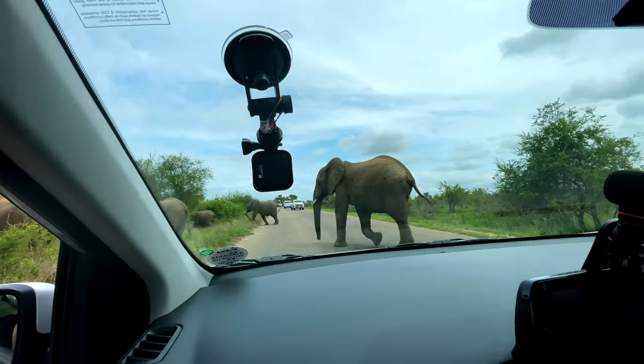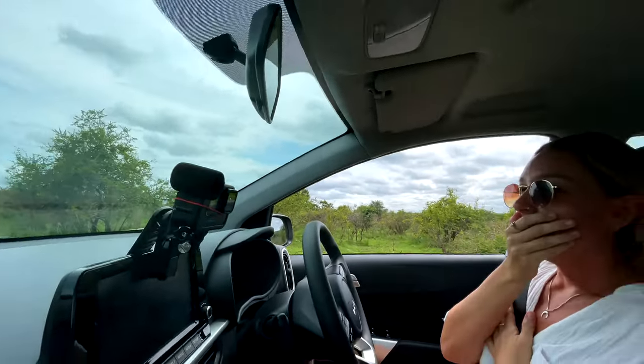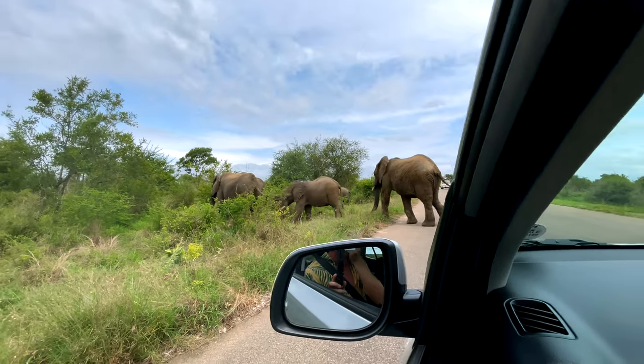My heart is racing right now. Oh my god. It walked right towards us and it turned literally the last second. I'm freaking out. I was too scared to even wind up my window. I didn't want to make any noise. Oh man, that was something. Oh, that was scary.